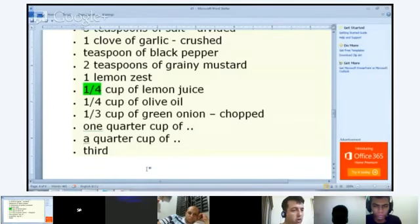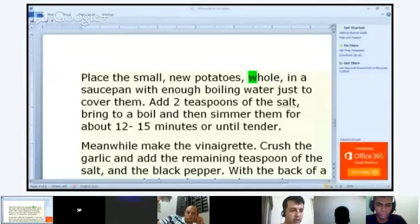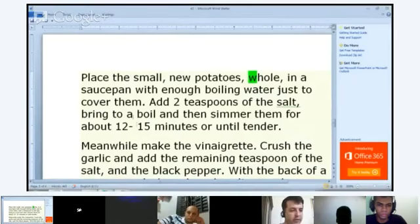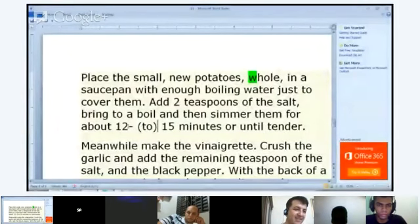Okay, great. And so could you read this next little paragraph? Place the small new potatoes whole in a saucepan with enough boiling water just to cover them. Add 2 teaspoons of salt, bring to a boil, and then simmer them for about 12 to 15 minutes or until tender. Okay. Sorry, I'm going to get you to stop there. Thank you. And so, just when we're reading, we change this dash. We change it to the word to. All right. So about 12 to 15 minutes.